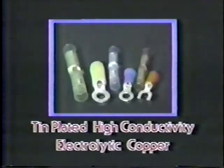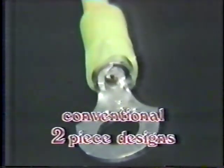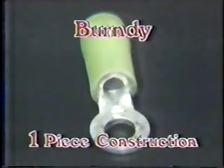Superior installation tooling is only the beginning of Burndy's small high-dent story. Our terminals and splices have features that are unmatched by competitive products. They're made of tin-plated high-conductivity electrolytic copper with deep serrations in the barrel to resist pull-out. They also feature a funneled entry for ease of wire insertion. Unlike conventional designs, which can easily be damaged by an off-center crimp, Burndy's terminals feature a one-piece body construction with a fully brazed seam to prevent folding and splitting.